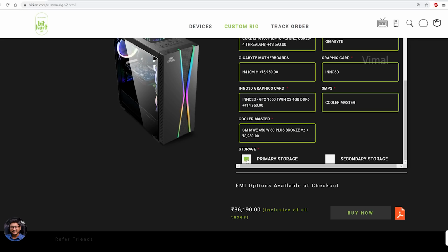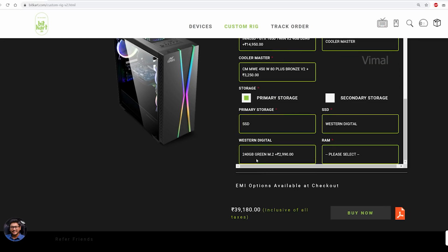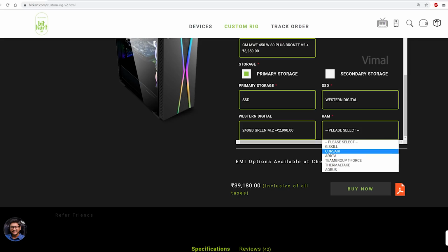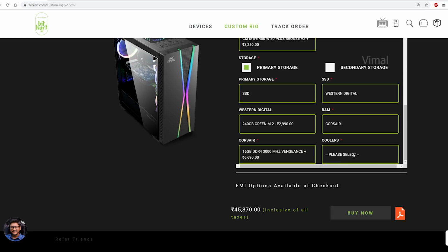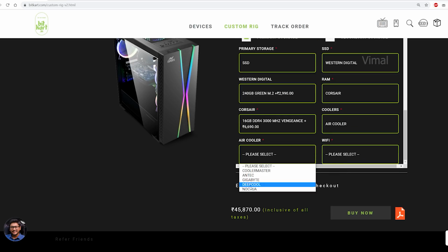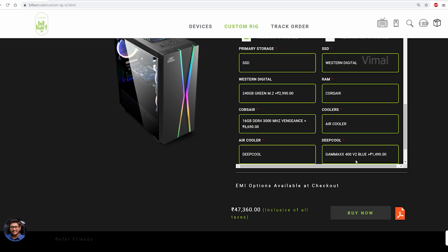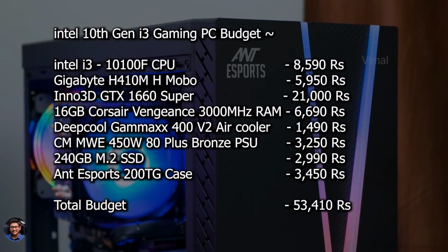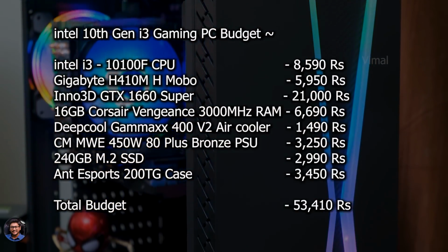In the storage section, we are using only one 240GB M.2 SSD from WD. Coming to the RAM, that is from Corsair 16GB Vengeance DDR4 clocked at 3000 MHz costing around 6,690 rupees. And lastly, coming to the cooler, Deepcool's Gammaxx 400 V2 Blue LED edition costs 1490 rupees in India. So if you add up all this, the total budget of this build comes down to 53,410 rupees.